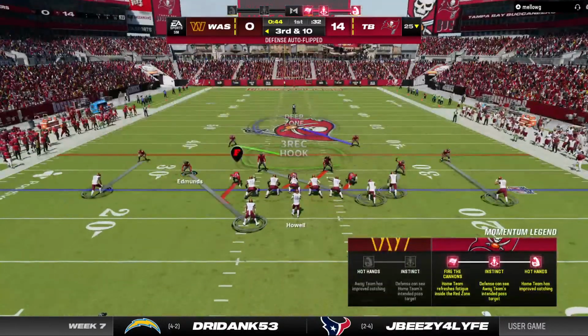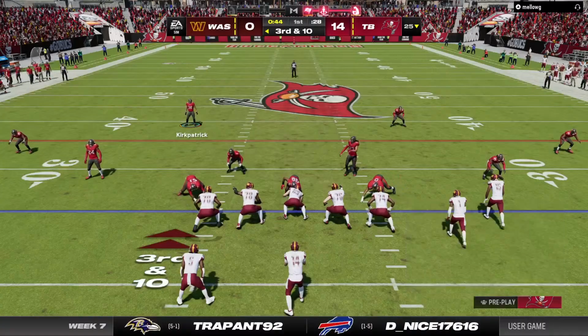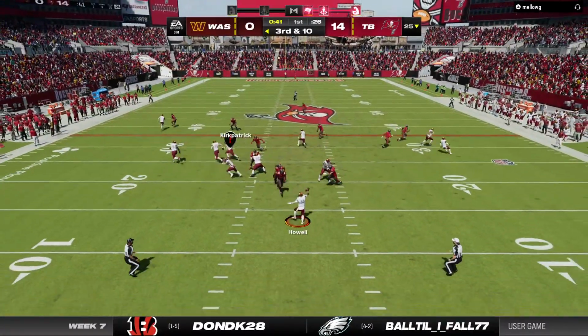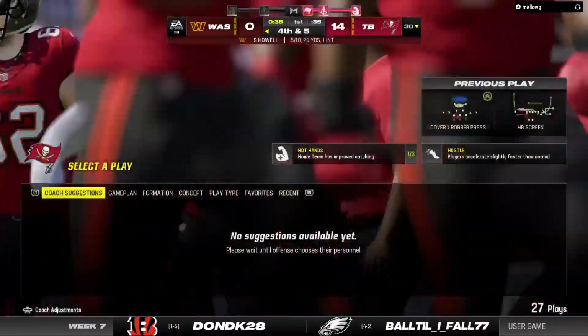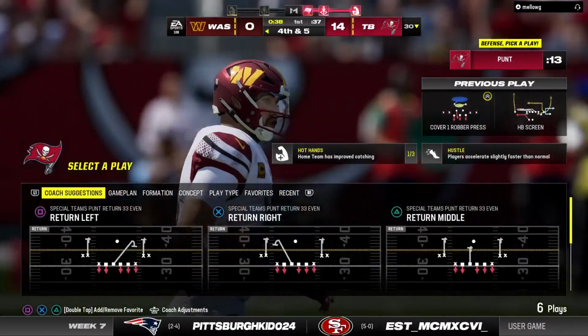Now they face a 3rd and 10 after back-to-back incompletions. Back to throw, Howell. They'll set up a screen for Bigsby. And he's able to get this one up to his 30 before he's out of bounds. 5 yards, not enough. And it'll be 4th down.